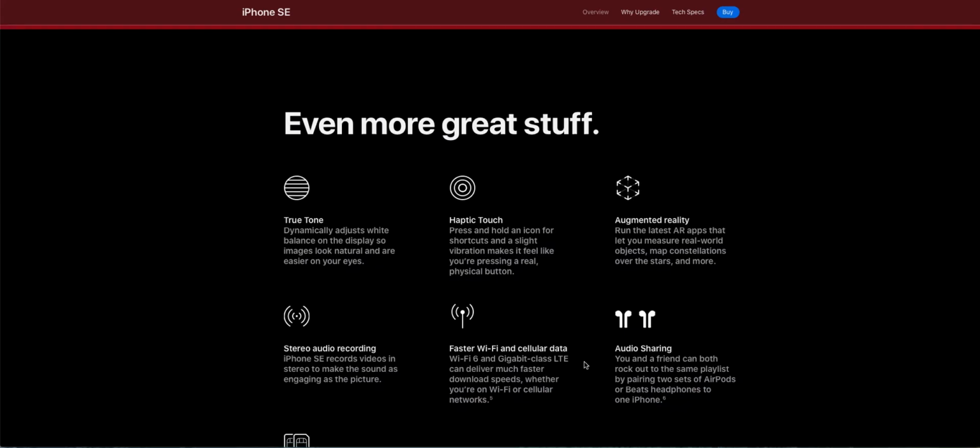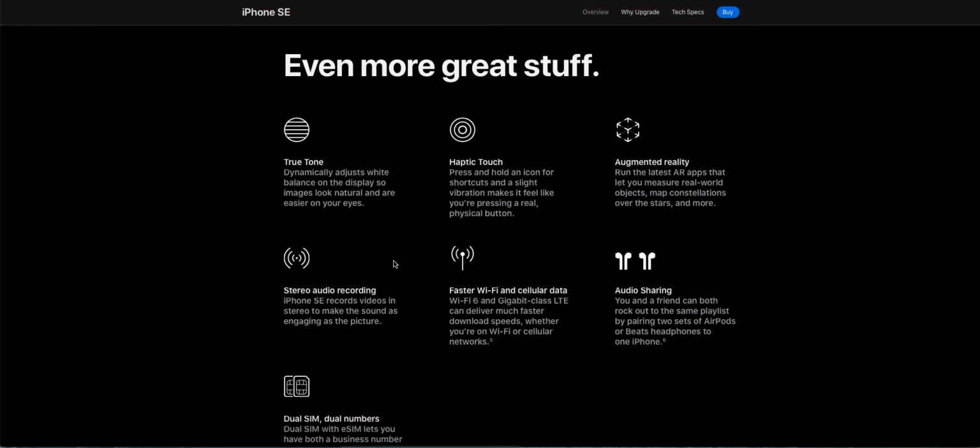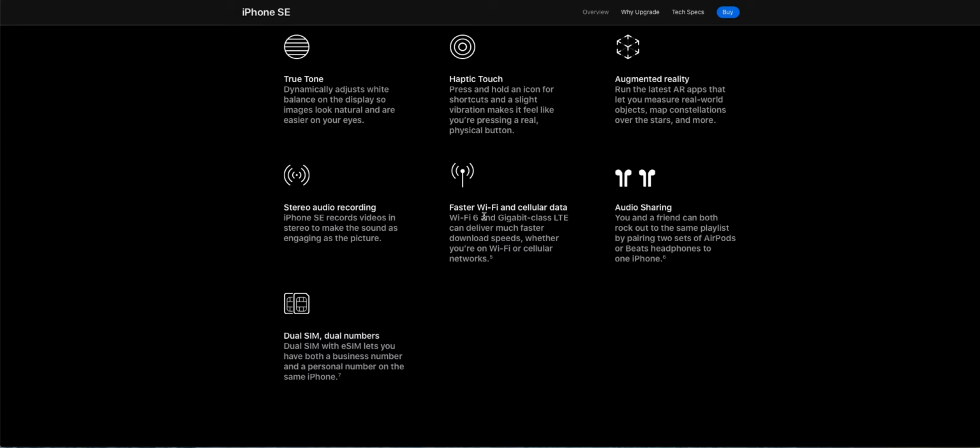So it says even more great stuff. True Tone, Haptic Touch, which is like the vibration, augmented reality. Yeah, so you can play real world apps. You can put your phone to the sky, see the stars. Stereo audio recording, so you can make stereo sound engaging the picture. Faster Wi-Fi. It becomes gigabit class LTE, which basically improves your download speeds. Basically, there's a little 5 right here, so you guys can read that.